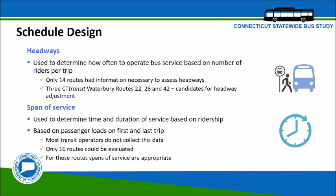transit operator. We also looked at span of service, which is how long the bus operates in a day. The criteria was used to determine what times and how long bus service should run, based on ridership on the first and last trips for that route. Few of the transit operators had the necessary passenger load data by trip to conduct this assessment. For the routes that were evaluated, it was found that service span hours are appropriate for the level of ridership demand in their coverage area.